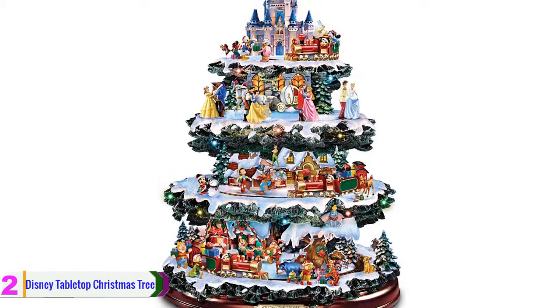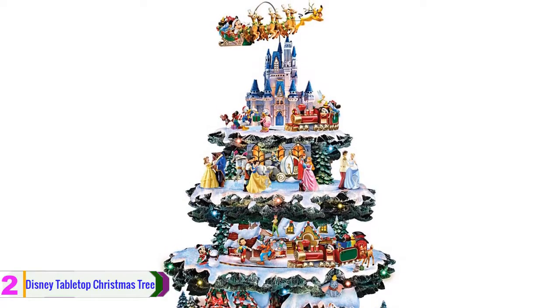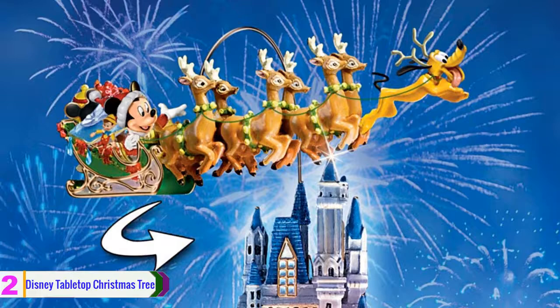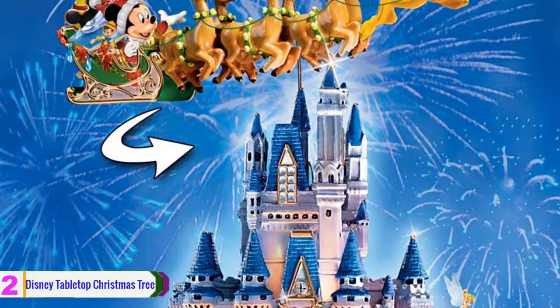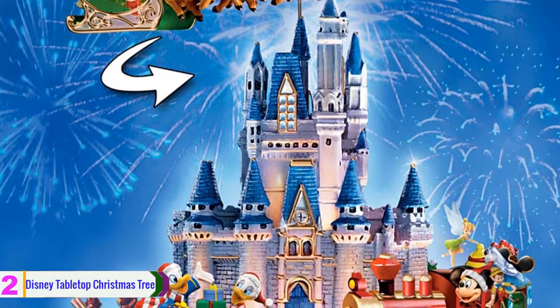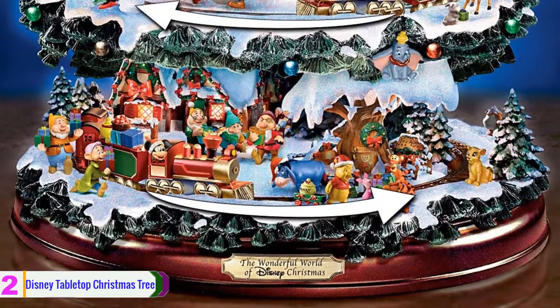At number 2, we have the Disney Tabletop Christmas Tree. The wonderful world of Disney. With the magic of Disney, the holiday season will be magical and joyous. It comprises several characters from Disney including Donald Duck, Mickey and Minnie, Snow White and the Seven Dwarfs, Pinocchio, Bambi and many others. The pack has 50 characters to ensure you find your favorite.